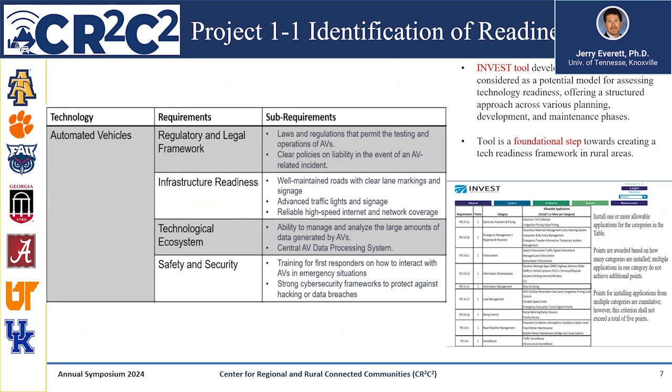So our thinking is that we look at these different technology areas, and I'll use automated vehicles as an example. And then we try to get down in terms of readiness into some of the key requirements and then some sub-requirements. And then one potential model of how we might develop a scoring system is FHWA's INVEST tool. It's targeted to doing sustainability analysis, but it's got a structure that we think we might want to use as a model for the scoring system that we would do.